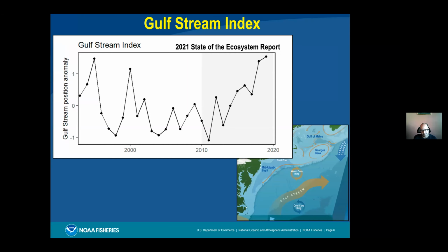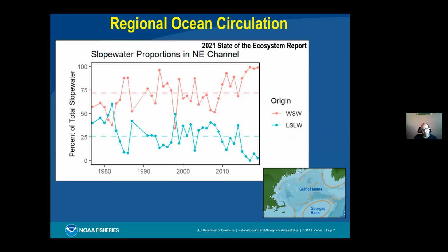So this is the slope water proportions measured in the Northeast Channel from our NOAA ECOMON and bottom trawl surveys. The red line essentially is an indicator of Gulf Stream slope water. So that's your warmer, saltier slope water that enters the Gulf of Maine at depth. And the lighter colored blue line is slope water associated with the Labrador Current. So the colder, fresher slope water that enters the Gulf of Maine. And what you can see is that much like the Gulf Stream, since about 2010, over the last 10 years, the majority of the water entering the Gulf of Maine is deriving from the Gulf Stream. So it's the predominant source water from the slope sea entering the Gulf of Maine, which is that warmer, saltier source.